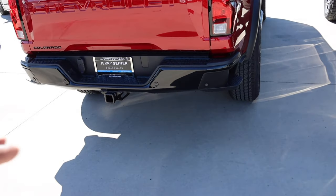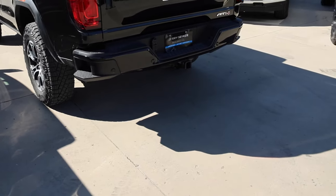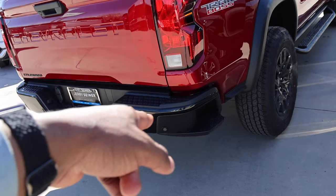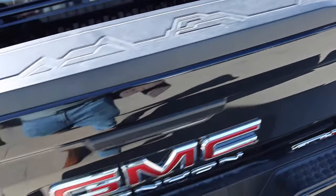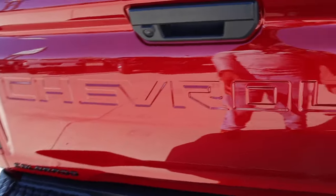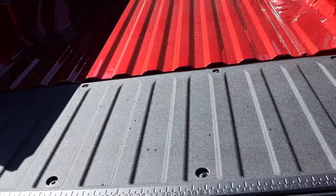Now out back, you guys can see they have a painted rear bumper. And it's gonna be the exact same for both trucks. Parking sensors only in the rear. You also have the steps on the side of those bumpers built in. Now, this is gonna have an assisted tailgate, right? I'm sure it's available, but this one is not assisted. You don't have the storage.